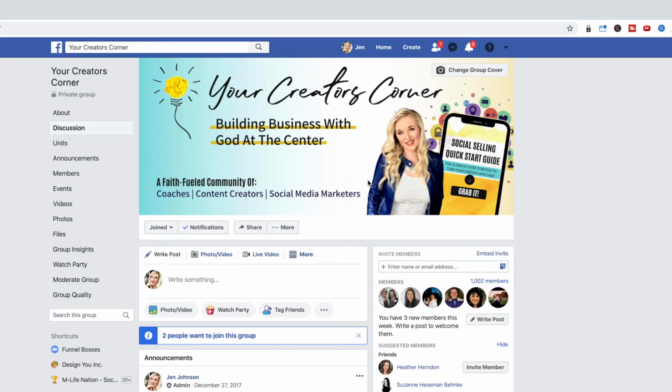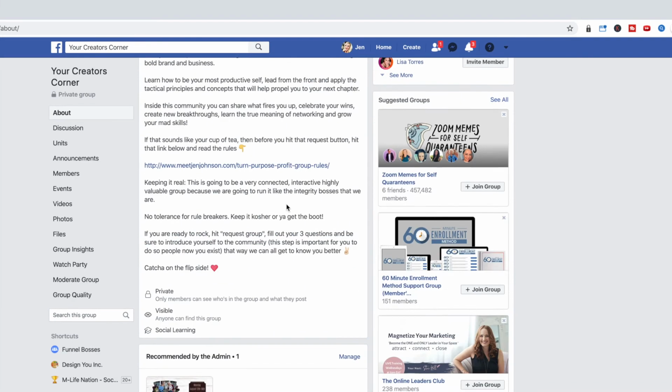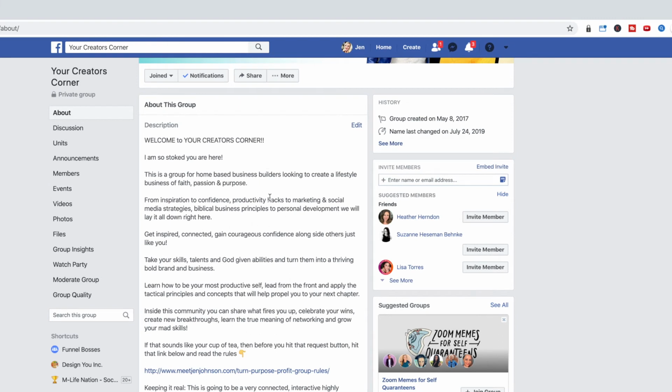Now, another important part about your group is the About section. This really gives people some insight into what your group is all about. So you want to have a good description here and let people know why this group is what it is and why you created it, and maybe share a little bit about your experience or your journey, and give people a little description about what they can expect to hear, learn or receive inside of this community, so they have a little overview of what to expect. So make sure you fill out your About section.